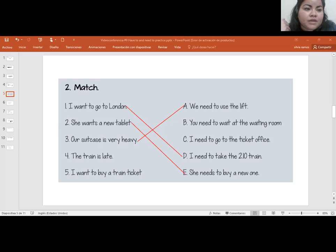Leave. Repeat with me, Alexis. We need to use the leave. We need to, don't separate the "need to" from the word. Listen. We need to use the leave. We need to leave. Don't separate the "to" and the "use". Period. We need to use the leave.